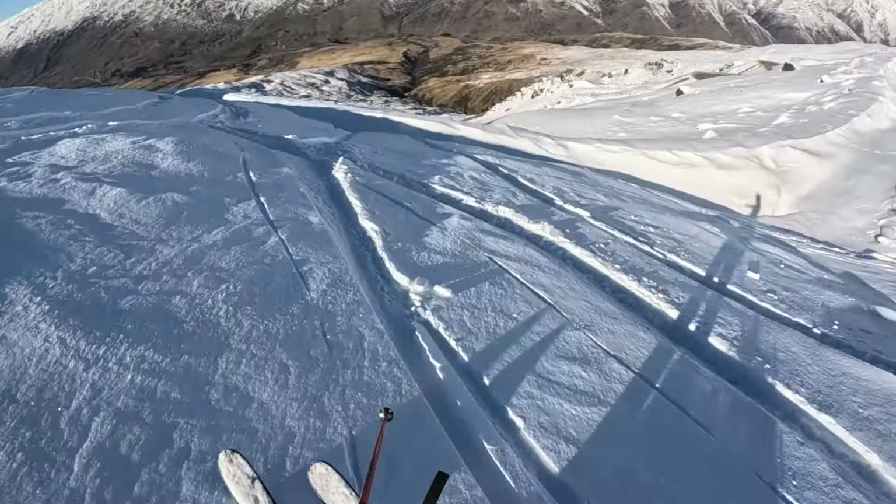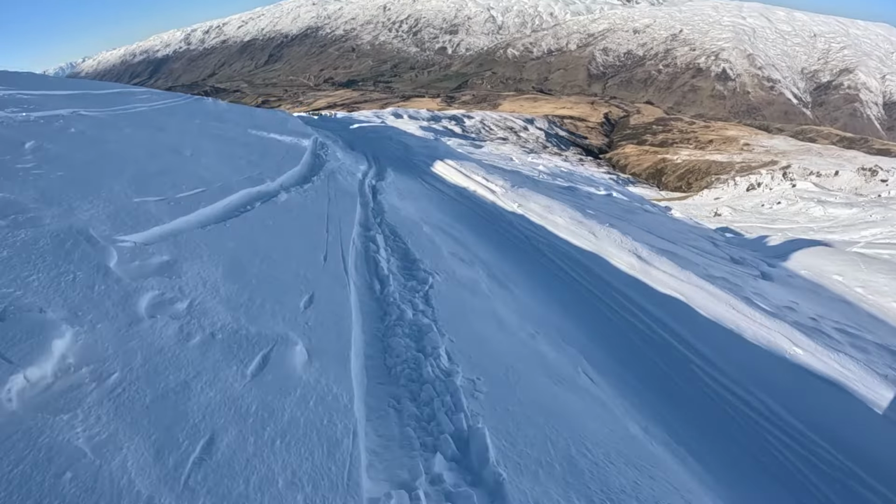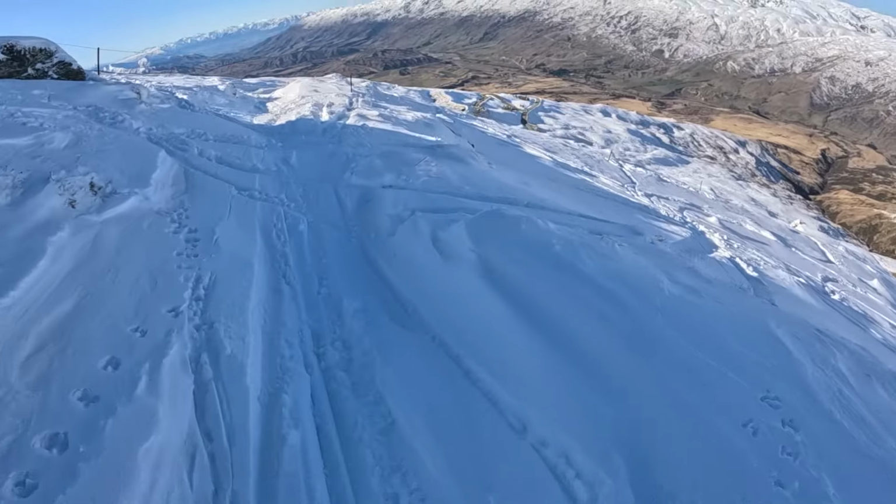Alright, that about wraps it up for Cardrona. Now go check out one of our other Insider's Guides, all about other resorts in New Zealand, North America, and Europe, and check out Part A if you haven't already.